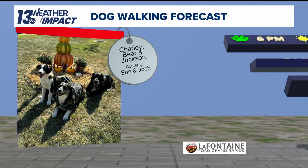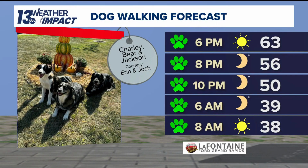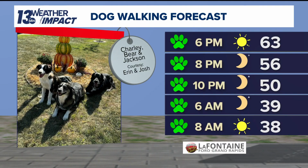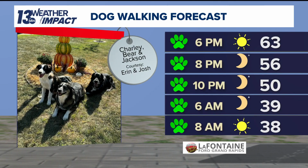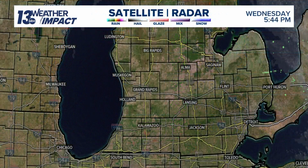Beautiful evening to walk the dog, and this trio of nice looking guys. For Aaron and Josh, going to give you the green paw this evening. Temperatures will fall to around 50 by 10 o'clock. It'll be in the 30s, maybe a little bit of frost in the morning, but still a green paw.